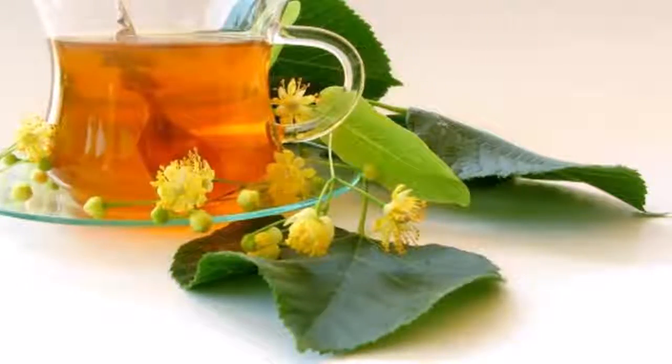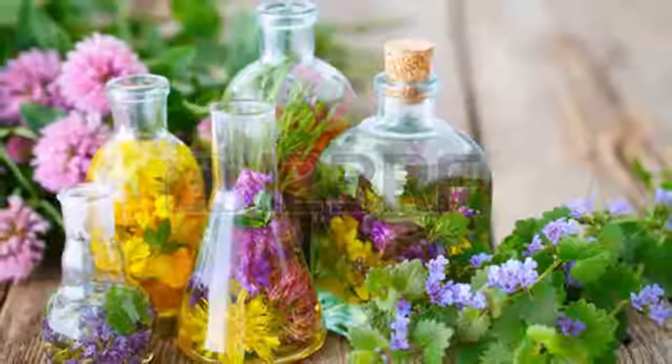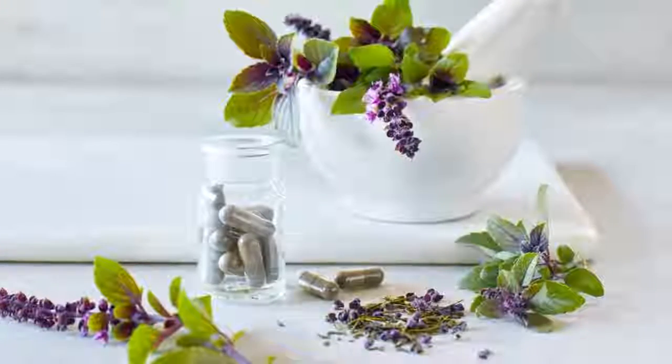Note and don't forget, it's extremely important for you to talk to your doctor and nutritionist before you use any of these herbs, because some of these functional and adaptogenic herbs or spices can interact with prescription drugs or worsen pre-existing conditions.